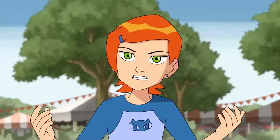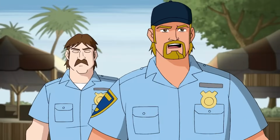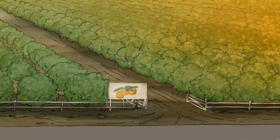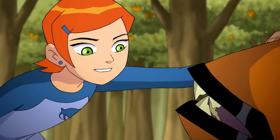Max revels in his youth, annoying Gwen. Suspecting the water's influence, they investigate, discovering it came from a manufacturer. Pursued by police, Ben transforms into a child Four Arms, leading them to the manufacturer. They find the attendant bound by Hex, who unleashes a robot. Ben, as Wildmutt, battles the robot, saving the group.